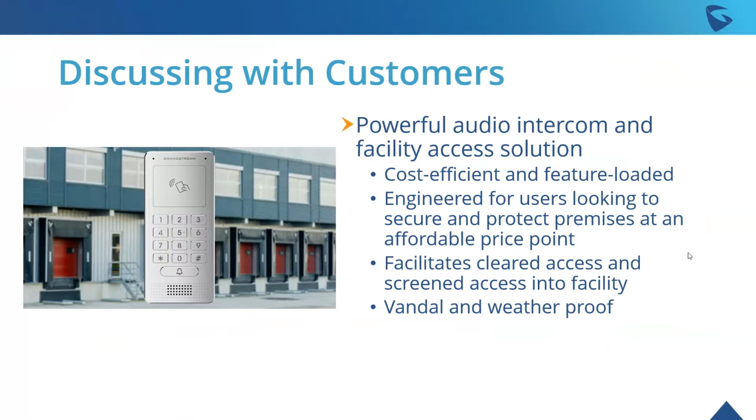So just discussing this new solution with your customers, the powerful audio intercom and facility access solution is basically the main point that you want to push here. It's cost efficient and feature loaded, especially when utilized with our GDS manager. It's our on-premise software where you just download it onto your computer and you'd be able to completely manage and use any GDS device and configure it from there. Engineered for users looking to secure and protect the premises at an affordable price point.